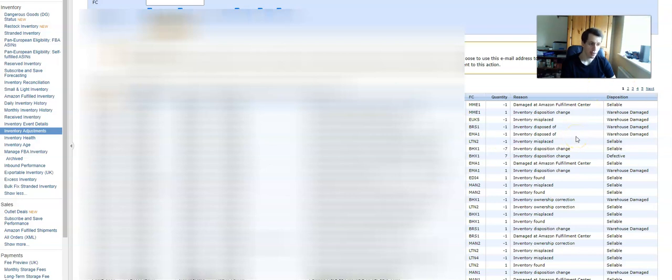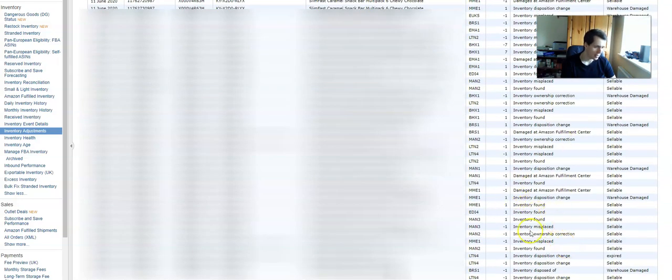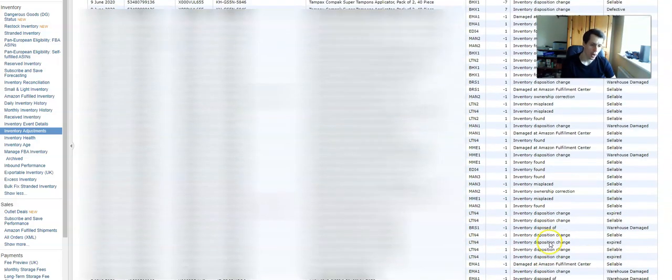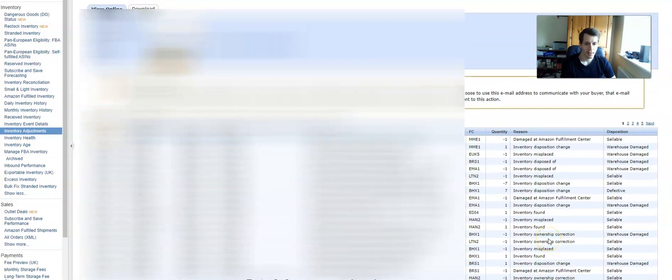Sometimes it will say that's not your product when moving it. Basically, it will say it's moved, expired, and lots of random things. Sometimes you get really weird things crop up here, and that is literally just because things are always happening.